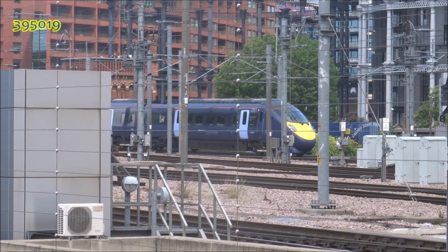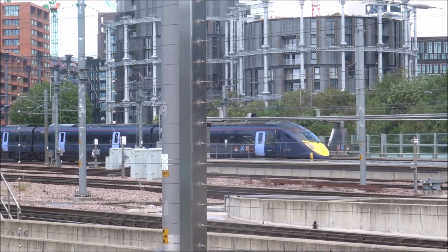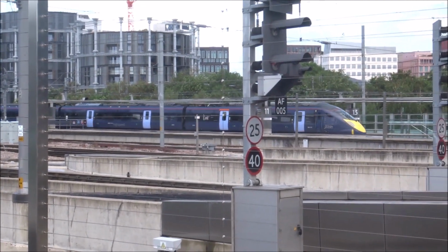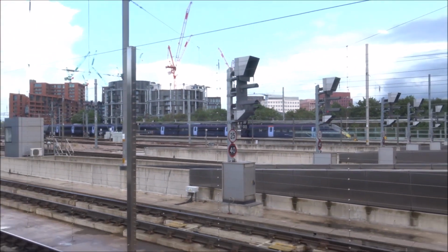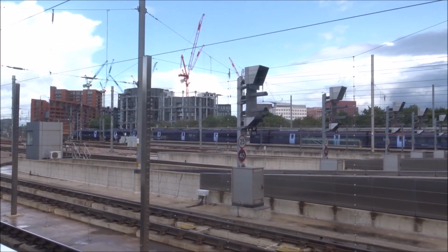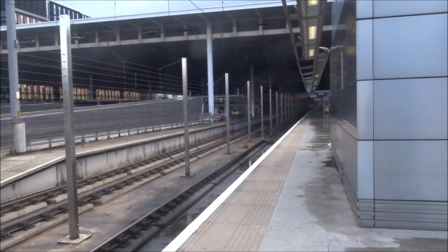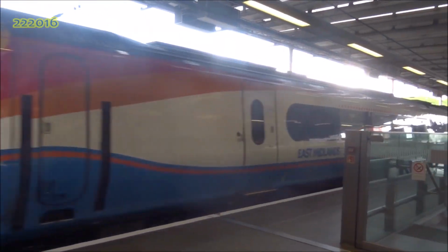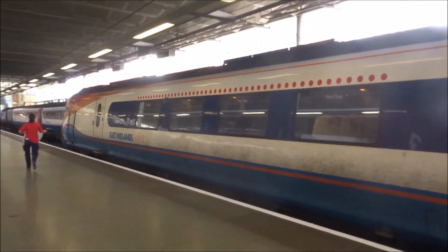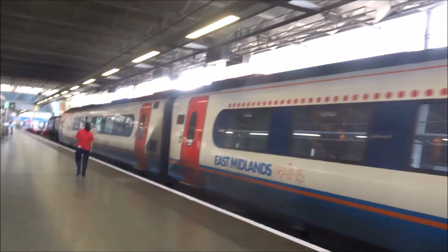Every rail enthusiast, choo-choo. That's 395, number... Don't know. 019. I think that's another loop line service, so it's coming from London St Pancras. Before we wrap up this episode, let's go have a look at St Pancras Thameslink. Caught up by another train. You see the number on the front back? No. 016. Oh yeah, 222016. This might be the service from Nottingham actually, I don't know.